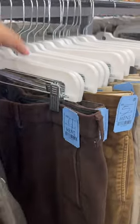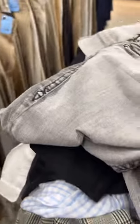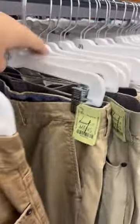I think we found a Lululemon that's probably sold already today. Those Rocks, I'm pretty sure somebody's gonna hit me up about those. What sites do you sell used clothes on? I sell on eBay, Poshmark, Mercari, Facebook Marketplace.